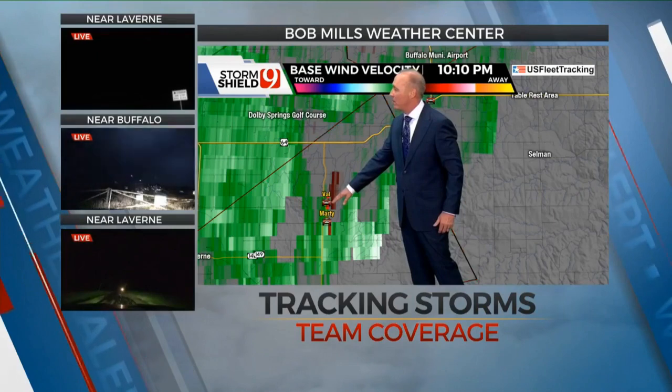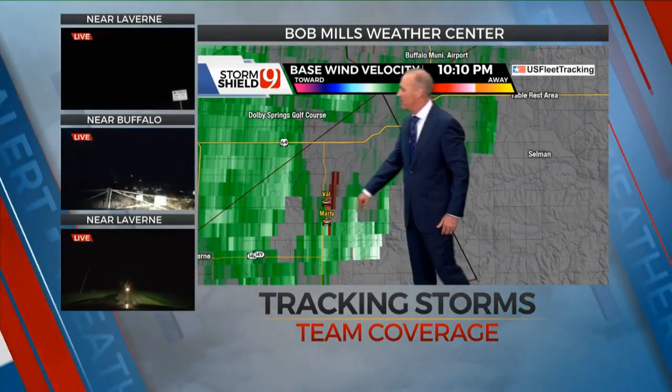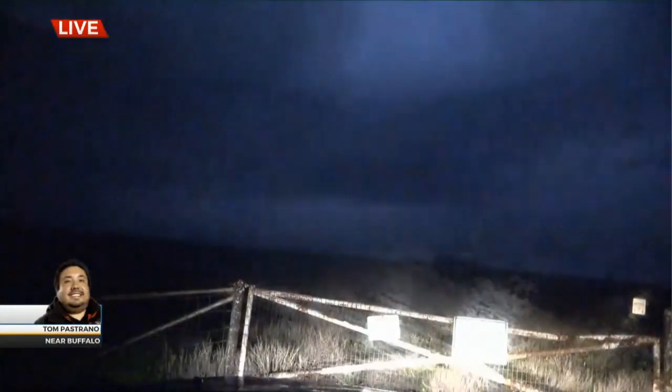What do we have here? Okay, let's go to Tom and Rob Schott, and they're up here north. Tom, what are we looking at? Okay, no, I thought we had some damage there. Go ahead, Tom. Give me an update of what you're looking at. I thought we had some debris you were looking at. My bad. Go ahead.